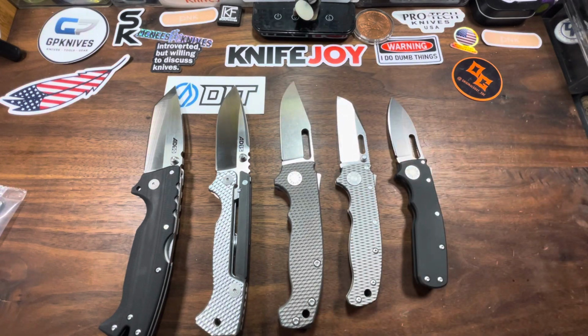And there you have it. A little bit of an impromptu knife show with some more dope. The Demko collection is now complete.